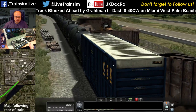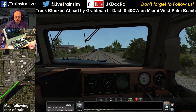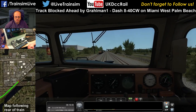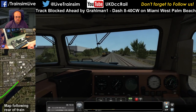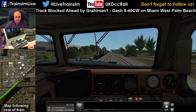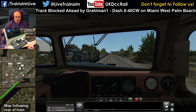Switch the cab to the AC6000, shall we? It's the same one, White Meat. It's just a very long train.